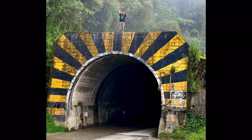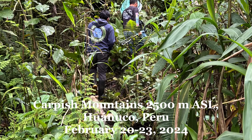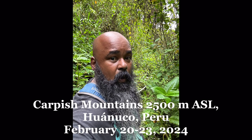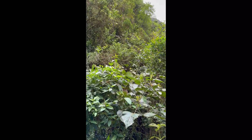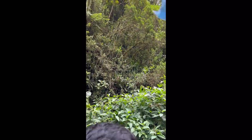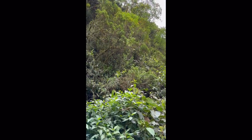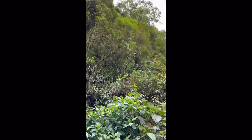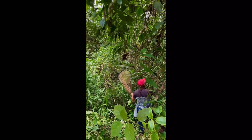It has taken me 30 hours to get to the Karkish Mountains. They are approximately 2,500 meters above sea level, and this is where the elusive blue Morpho, also called Morpho sulkowskyi, is found. In order to find them, you have to climb and trek through dense jungle, making your own cut lines to get to a ledge where you can actually wave a flag to be able to attract them to come down to you.